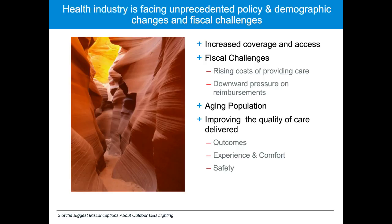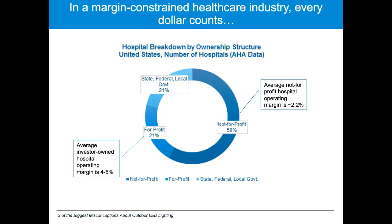When we talk about fiscal challenges, margins are super constrained. Healthcare and hospitals aren't the same thing. Certainly there's this whole continuum of care. We see a lot more activity happening on the outpatient side. When you look at just the hospital world to get a sense of the margin profile, look at this pie chart and look over to the right for not-for-profit hospitals. The typical not-for-profit hospital doesn't make a lot of money, about 2%. So essentially if I have a 2% margin, that means that $1 on the bottom line is $50 on the top line.